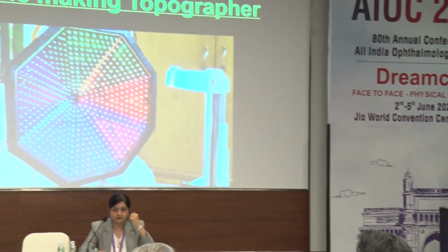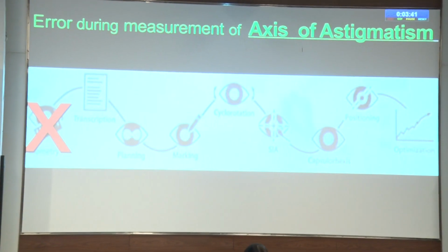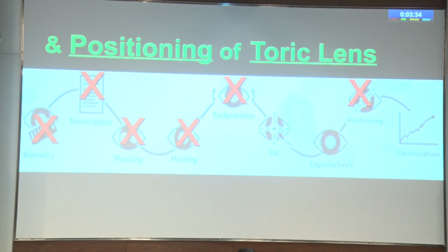This is a video presentation. Thank you AIOC for this opportunity. In toric lens implantation, today's potential source of error is due to domino effects caused by a multitude of factors which lead to considerable post-operative refractive surprises. I am here to present an efficient solution to this problem, the toric marking topographer. This system prevents errors during measurement of axis of astigmatism, marking of axis of alignment, and positioning of toric lens.